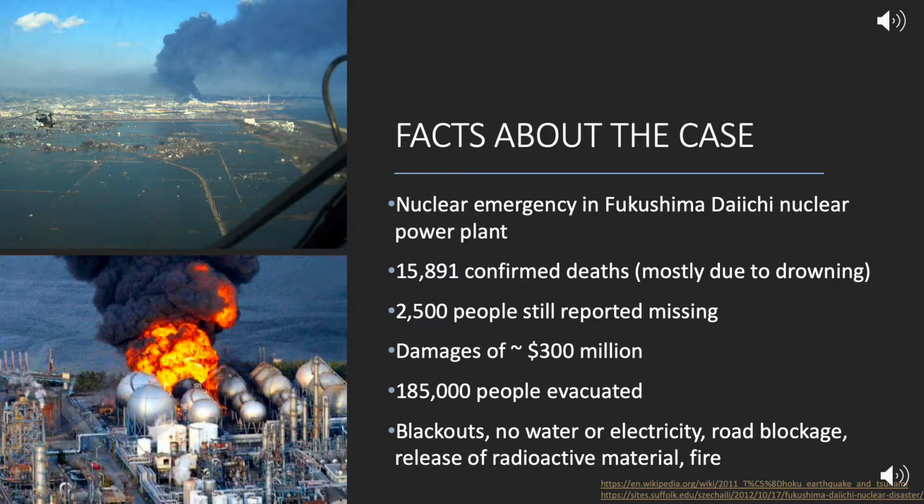This earthquake's intense magnitude created more than 100 major aftershocks. The shock from the earthquake, like I've mentioned before, created tsunami waves as high as 40 meters that rushed onto the land and wiped out trucks, buildings, and factories. There were about 15,891 confirmed deaths, mostly due to drowning, and over 2,500 people still reported missing. There were damages of approximately $300 million that the Japanese government had to face, and about 185,000 people were evacuated from the flooded areas.